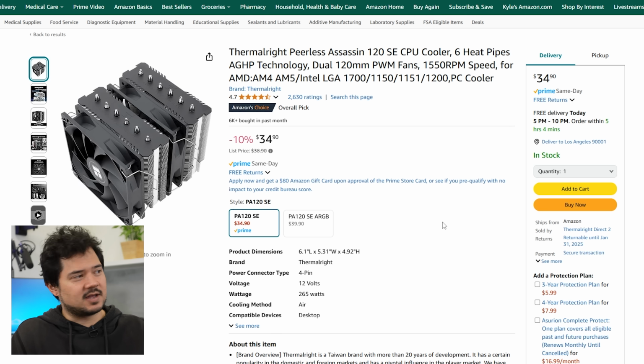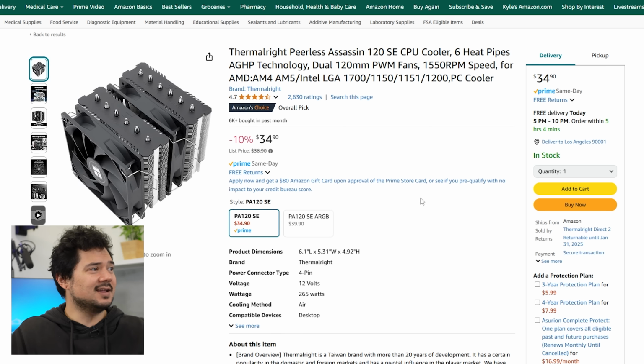It's the best. There have been tons of reviews on this thing. It beats out the Noctua NH-D15, which is like twice the price. Look, it's on sale for 35 bucks. Okay, it's normally only 39, which is already insane. $35 for this is an absolute steal.